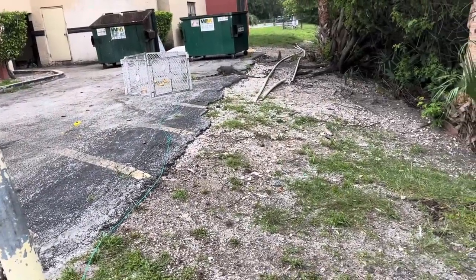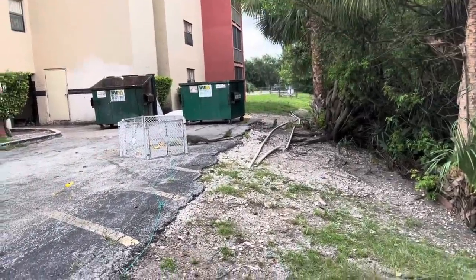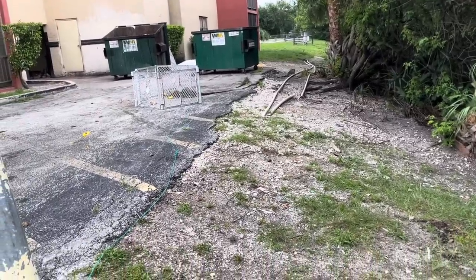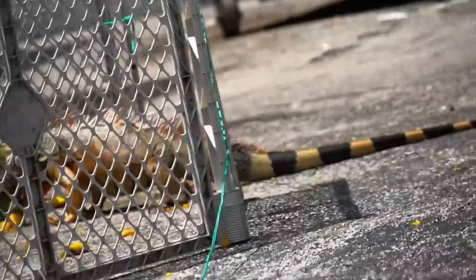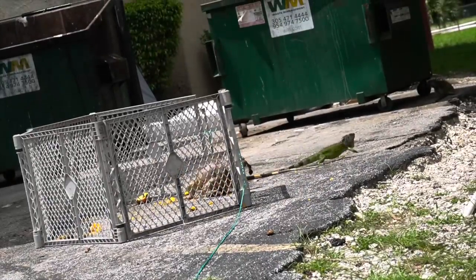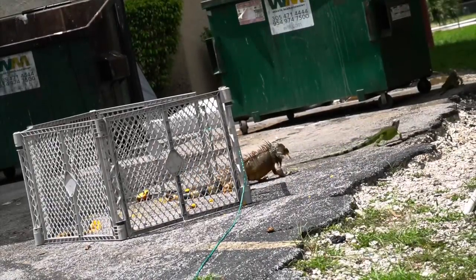Big iguana going in there. Oh yeah. Go in there, buddy. Oh, he's in there. We got two of them in there, guys. All right, we got a big one in there. Oh my gosh, he came out.